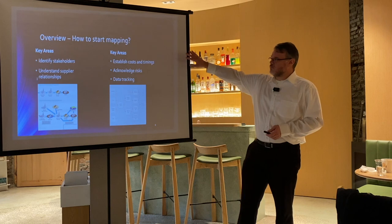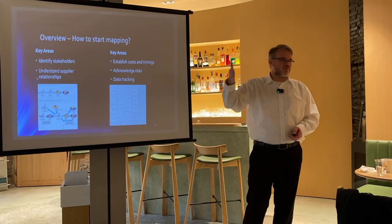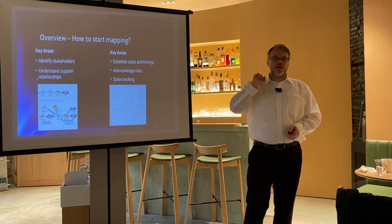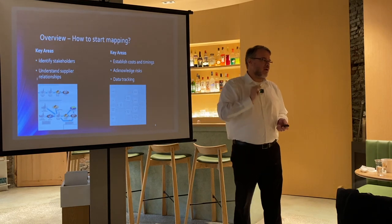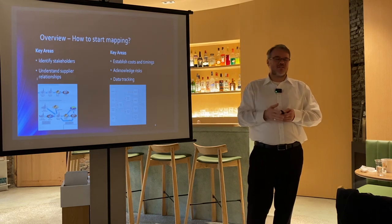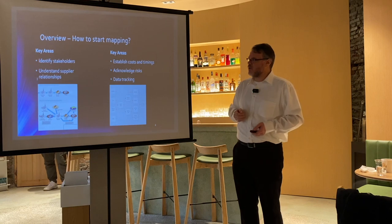Next is you establish the cost and timing, meaning how long does it take in each step of the process. For example, when they order cups, does it take 2 weeks to get here, a month to get here? You go back to the printer who's doing the cups. How long does it take them to get cups? So you have to map out and understand the timing and how it affects the supply chains.